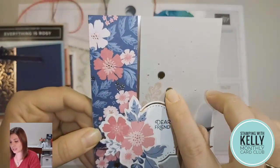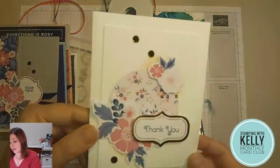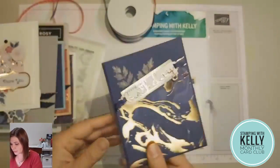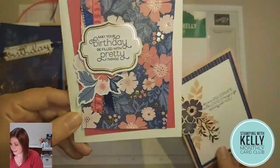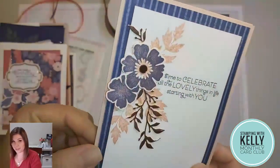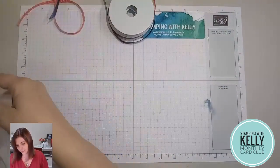And these little mirrored accents, which are also a part of the kit actually. I don't know where they were in mine, but they're somewhere tucked in there. They're really cool, these little mirrored accents. This one I really like. I love that mottled paper. May your birthday be filled with pretty things. Time to celebrate all the lovely things in life, starting with you. So again, lots of rose gold, but still navy accents so it doesn't overpower everything.